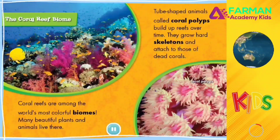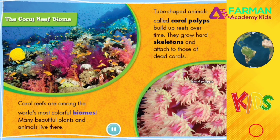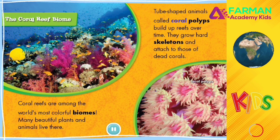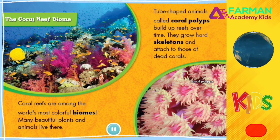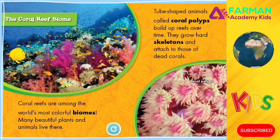The coral reef biome. Coral reefs are among the world's most colorful biomes. Many beautiful plants and animals live there. Tube-shaped animals called coral polyps build up reefs over time. They grow hard skeletons and attach to those of dead corals.